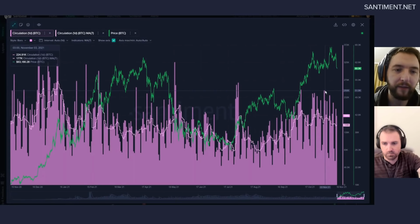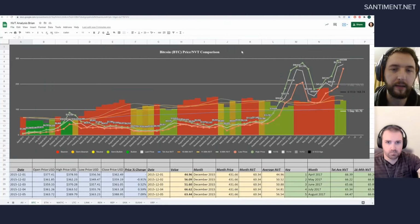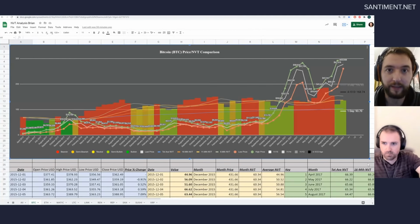So, Brian, we have this model that tracks the dynamic between the price of Bitcoin and the circulation of Bitcoin, with the idea being that the higher the circulation, the better. And if the Bitcoin's market value or capitalization... okay, let's go step by step. So what Brian is showing here is our NVT ratio model.